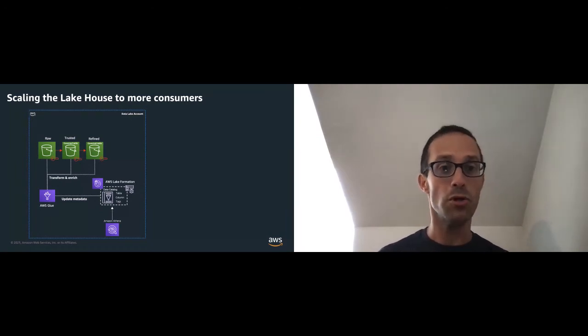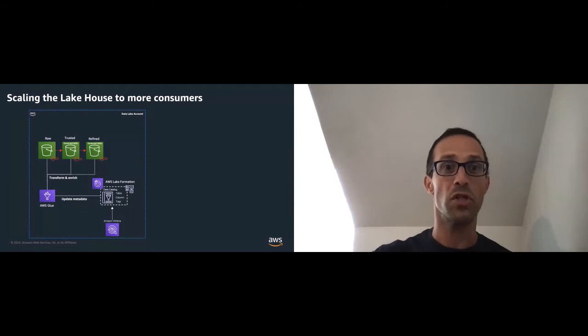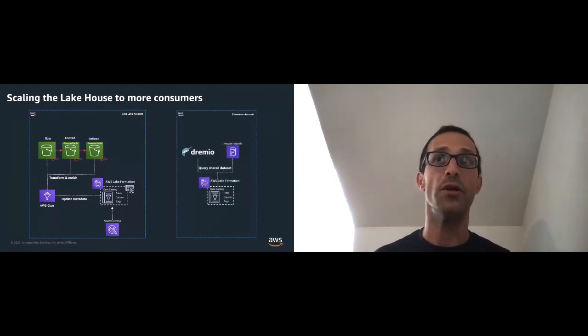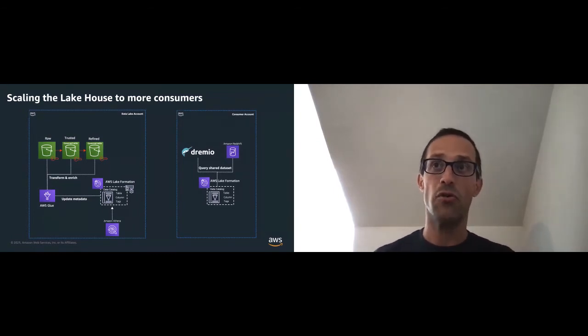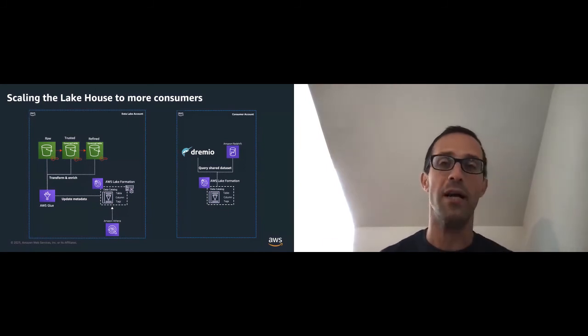I want to add more users, more consumers. Maybe they live in their own account, they pay their own bill, they have their own stuff. I want to be able to extend it. So I'm going to add another customer account, right? This is another AWS account. I got Redshift there. Maybe I'm even using Dremio to query my data. It has its own local catalog with Lake Formation. I'm not showing an S3 bucket here, but there's probably a local bucket as well.